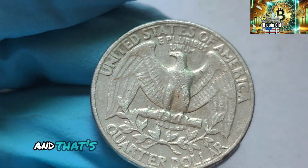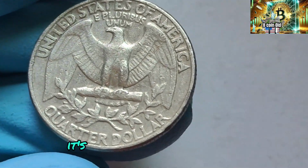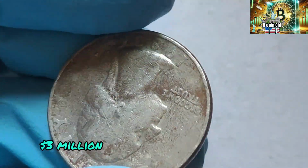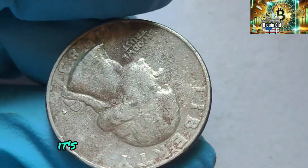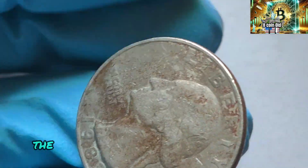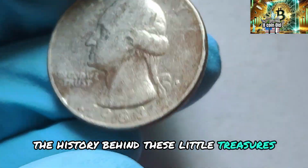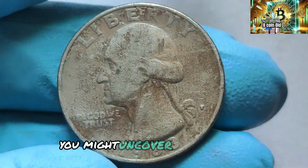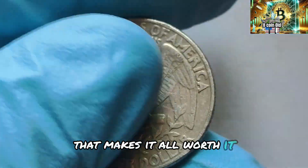And that's what makes this hobby so fun. It's not just about the money, although, let's be honest, $3 million would change anyone's life. It's about the thrill of the hunt, the history behind these little treasures, and the stories they carry. Even if you don't hit the jackpot, you might uncover a hidden gem that makes it all worth it.